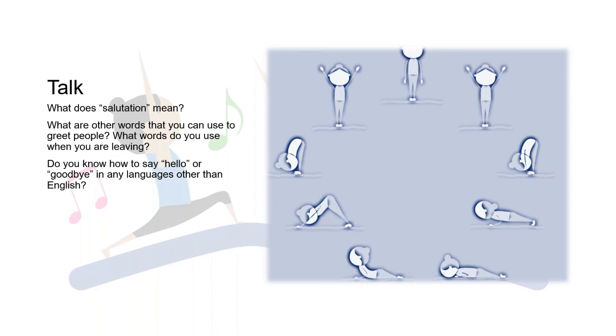Let's talk about the different ways that we greet people. Let's talk about the words that we use to greet people when we see them, and the words that we use to say goodbye when we're leaving. Let's talk about how maybe we might use different words to greet a teacher than we would to greet our best friends, and brainstorm some of those. What about saying greetings and different kinds of salutations in languages other than English? So just this one series of shapes has inspired this whole language-rich conversation that we've been able to have.